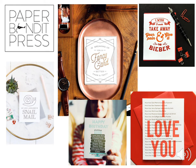My wife and I have a small little business called Paper Bandit Press, and I have two printing presses down in my basement, and we print a line of greeting cards that have won several national awards for being the best cards in the United States during a particular year. This is a picture of a few of our cards, and they're sold all over the world, and we have a lot of fun printing cards, some of them humorous and some of them serious.